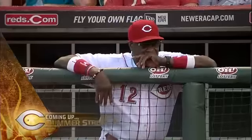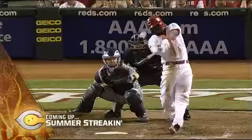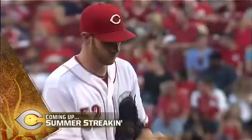It is game 2 of this 3-game series here at Great American Ball Park. The Reds and the San Diego Padres. Reds trying to extend their winning streak to 4 in a row.